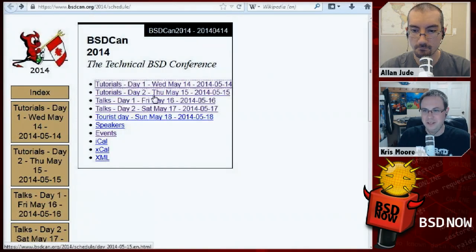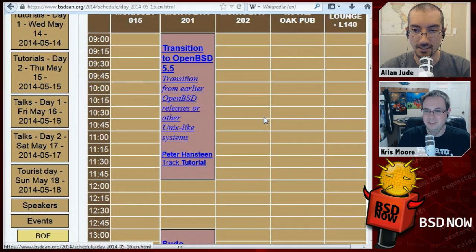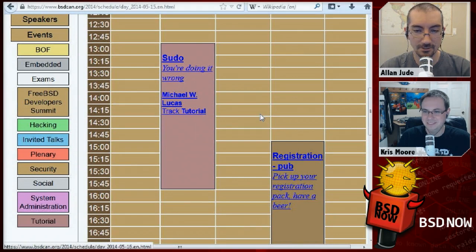So day 2, we have another Peter Hansteen talk, transition to OpenBSD 5.5, in the morning. Quite a few changes there, so it'll be interesting to see what that's about. And then sudo. Michael W. Lucas will be giving a tutorial based on his awesome book about how you're actually doing sudo entirely wrong, and you need to stop that.